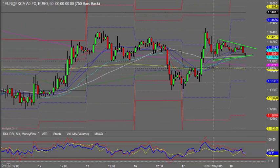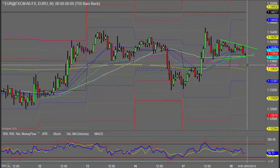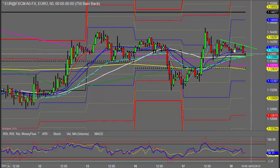So at the moment, very difficult to really assess what's going on there. There are meetings today again, and we may see some more comments come out. So as I say, there's always risk either way with the euro at the moment.